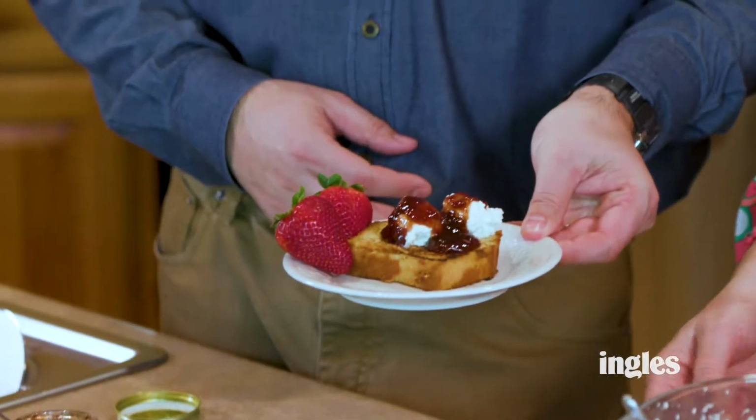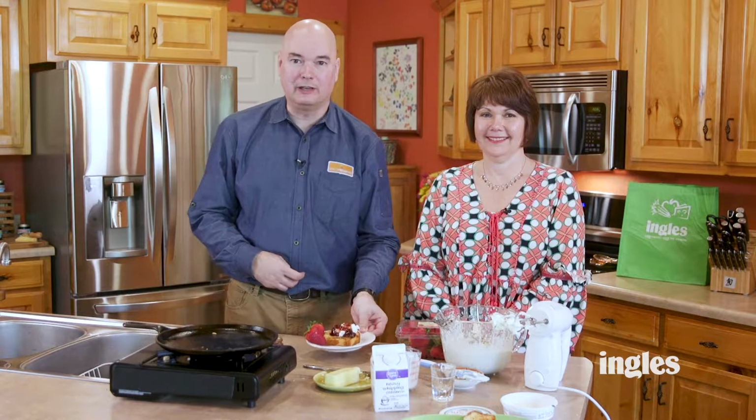This is an easy, quick weeknight dessert brought to you by Unicoi Preserves, inglestable.com, and your local Ingles store.